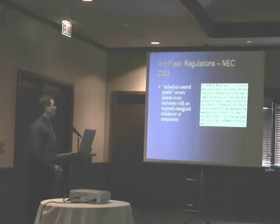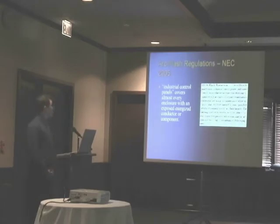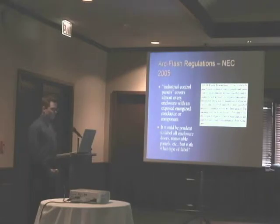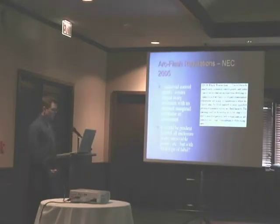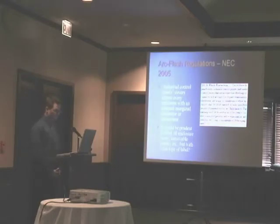So we're going to go through some arc flash regulations. This is from the NEC 2005 version. Some points here that I want to bring out is that industrial control panels covers almost every enclosure with an exposed energized conductor component. Okay, I'm just going to read this thing on the side here so you guys can get a feel for it.